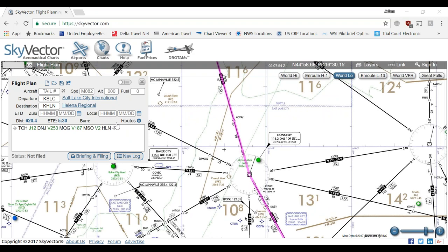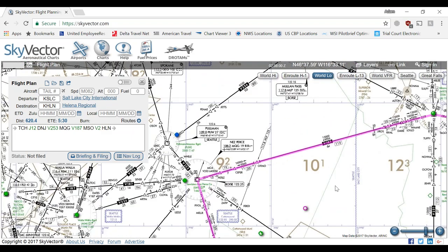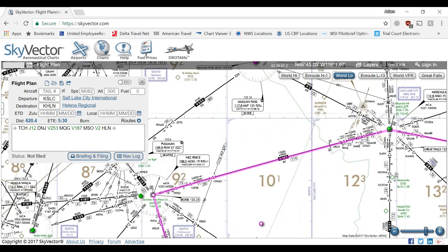Let's go on to the next leg now. The next one is going to be starting at Nez Perce. Can you tell me what the code is on Nez Perce? MQG. Oh, that's stupid. Yeah, it's weird. You don't see how they get that. No, I don't.